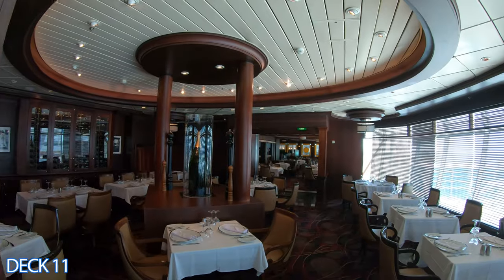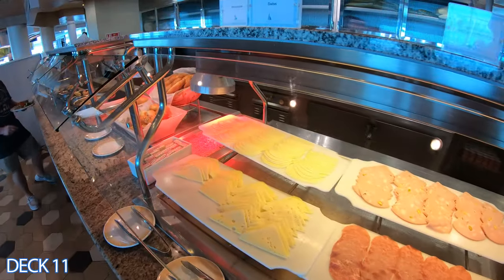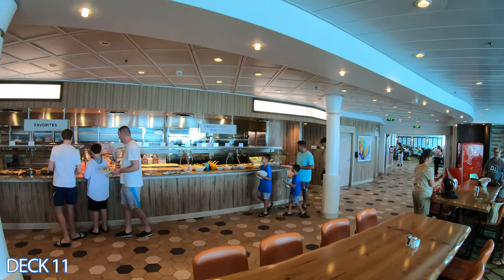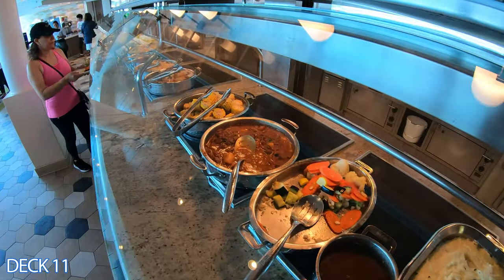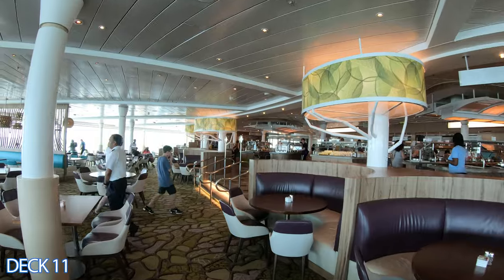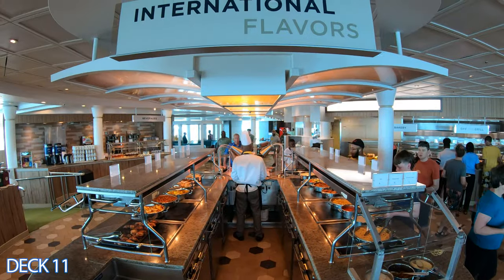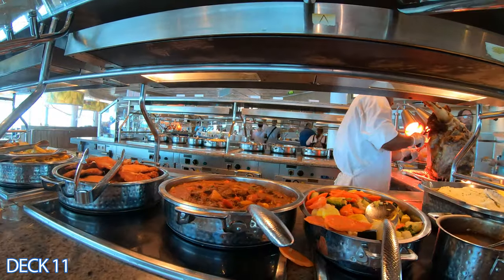These two restaurants are not included on your cruise fare, but it's a must if you're gonna take a 7-day cruise. What is included in your cruise fare is a Windjammer. This huge buffet includes many types of food. You can have breakfast, lunch, and dinner here. Now remember, it's a buffet style, so it's all you can eat. Also, they have a great variety of different types of dessert.